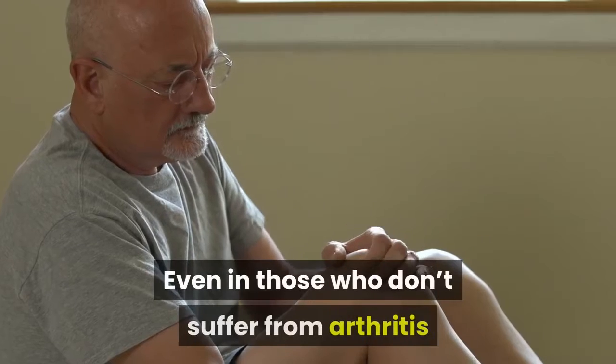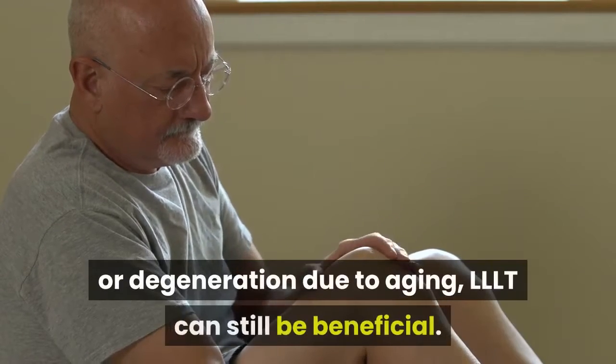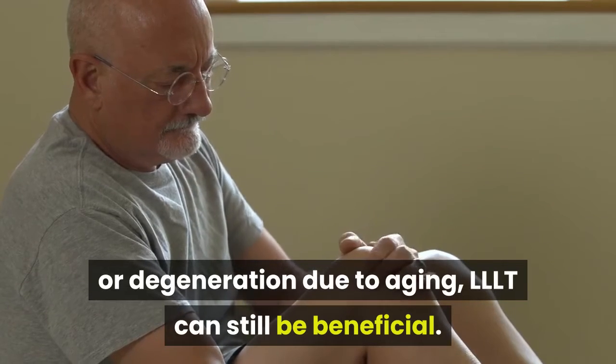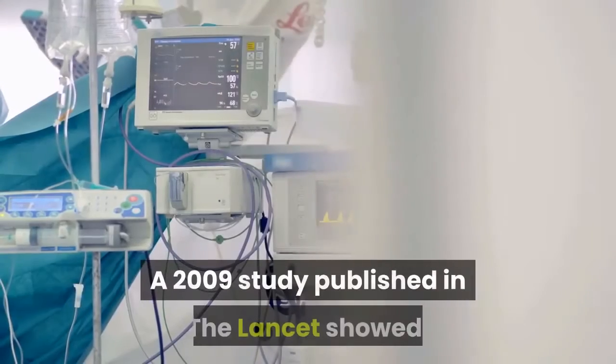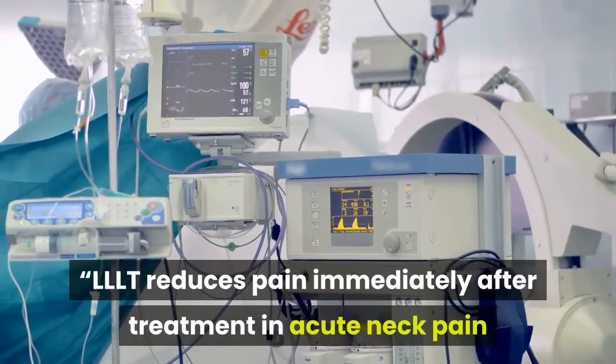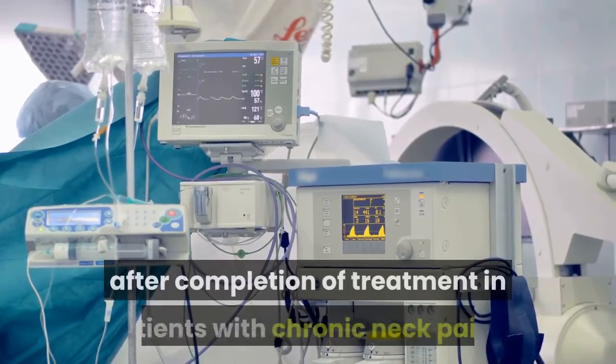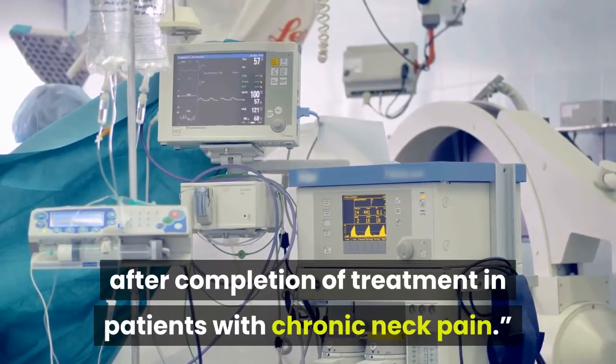Even in those who don't suffer from arthritis but have other signs of tissue damage or degeneration due to aging, LLT can still be beneficial. A 2009 study published in The Lancet showed LLT reduces pain immediately after treatment in acute neck pain and up to 22 weeks after completion of treatment in patients with chronic neck pain.